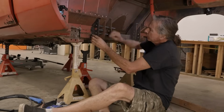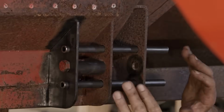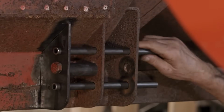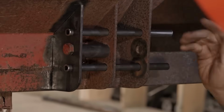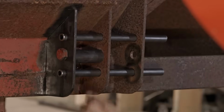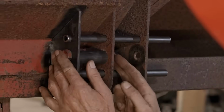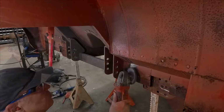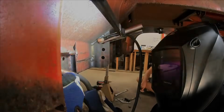Finnegan fabbed up this great bracket, which is going to move our leaf spring from right here to right here. But the thing is, to weld it in, you really want it straight. You don't want it flopped out this way or that way. So what I did is I made these pieces of tubing that went through the old bracket into the new ear right here, and then made a spacer with a nut and bolt, which holds it all together. So once this is welded, it'll be in perfect alignment to grab the leaf spring.